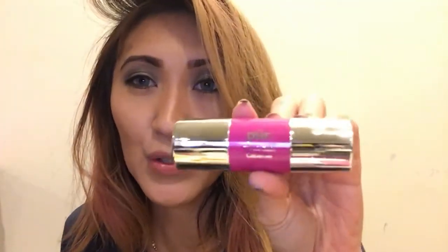Oh, it smells berry. I can't really point my finger at which one. But this is how it looks. I really do like it. So let's put it back. And I don't have the swatch. So this is how it looks, guys. There you go. We will give this a try. Can't wait.